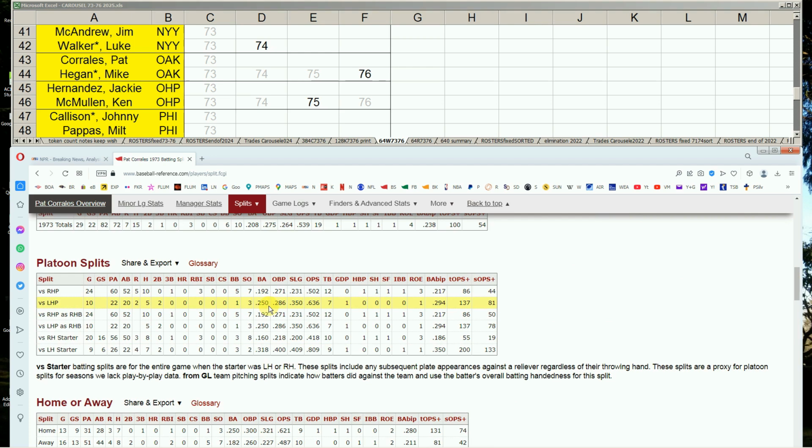And so it's 250 versus lefties as 5 for 20. But for some reason, he hits 2 doubles of the 5 hits, which is completely reasonable. But for some reason, they really highlighted doubles on his card. He's got doubles on 7, 9, 10, 11, and 12. Yeah, I'm just not going to go there with this card. I'm going to leave it alone.